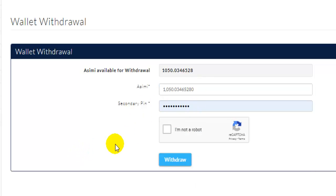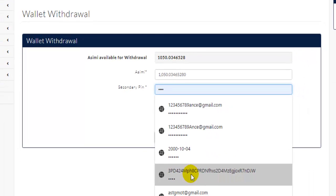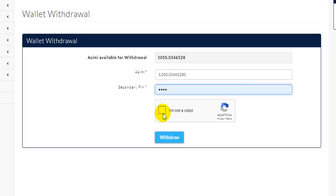And then the password is already secondary pin. I don't think that's a second. This is a secondary pin. Or is it this one? I think it's this one. Yeah, it should be this one. And then I'm going to put on this. I'm going to confirm I'm not a robot, and then we should be able to go through the process.